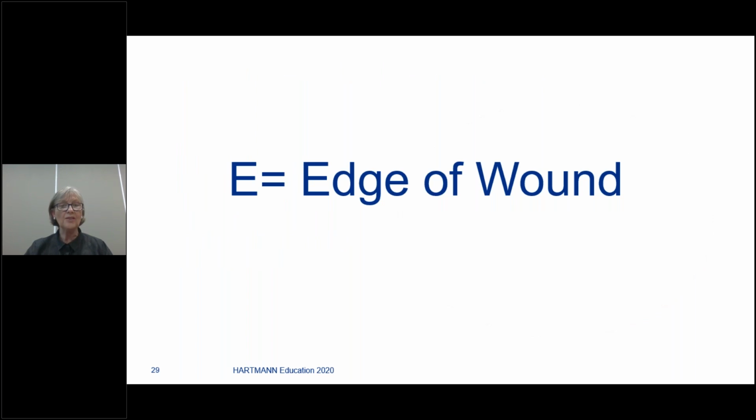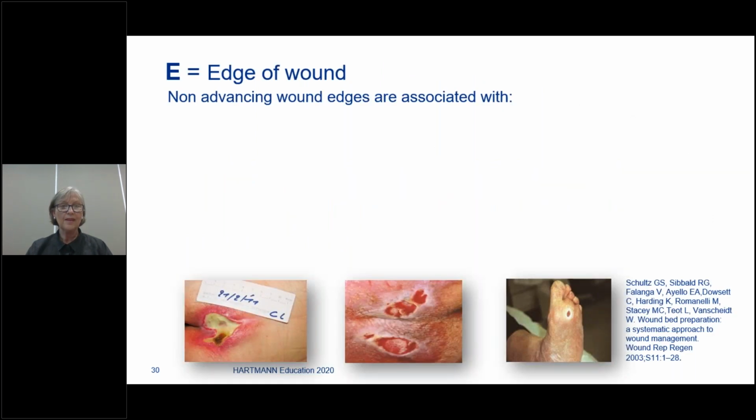E is for edge of the wound. Finally, we look at using the edge of the wound to help us understand what's happening with the wound. A lack of progress of the wound edges is an indicator that there's a problem. The wound edges can sometimes help to identify the problem.